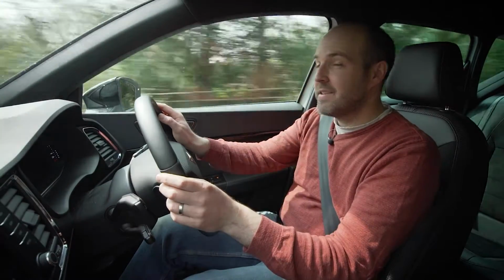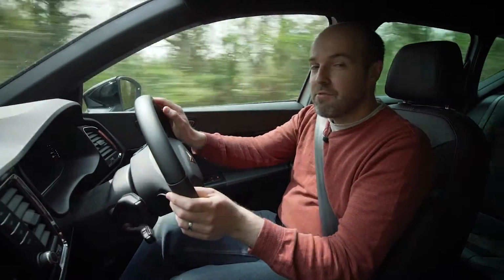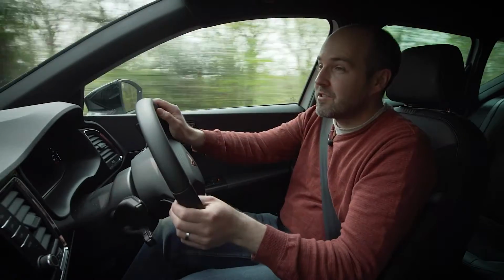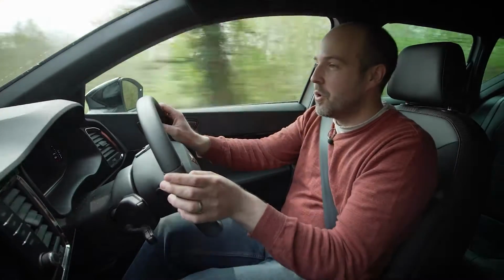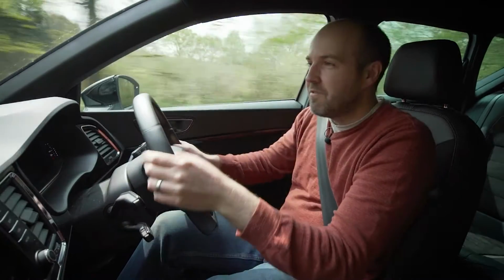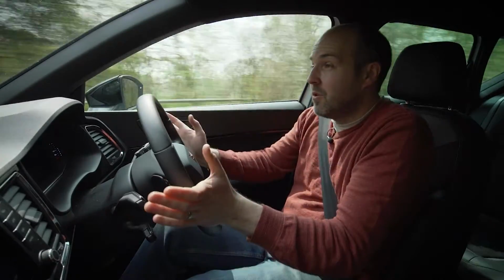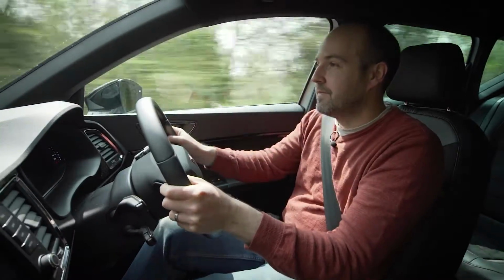What we have here then is a very well sorted high-performance car that just happens to have the ride height of an SUV. And while there's definitely a school of thought that says the smaller, lighter Golf R makes better use of the same hardware, it's kind of a moot point, because this car hasn't been built as a rival to the Golf R or any hot hatch for that matter.